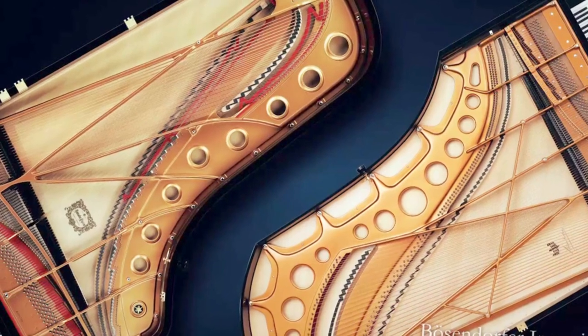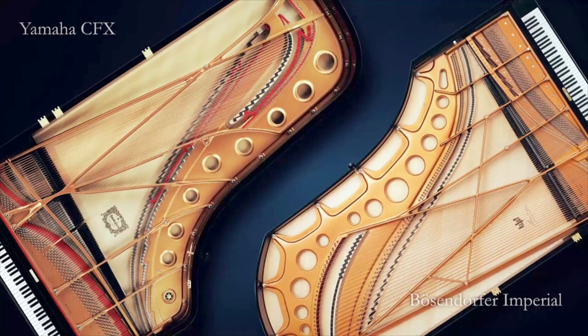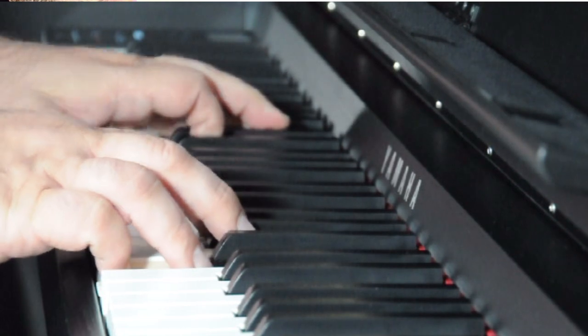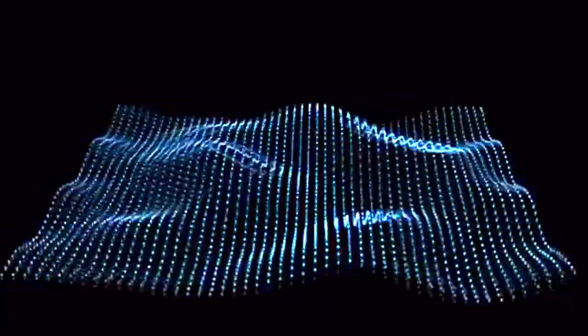At its core are two iconic concert grand pianos, the Yamaha CFX and the Bösendorfer Imperial, newly sampled with Yamaha's famous binaural technology. These samples interact with the piano's key action and two new modeling technologies to recreate the intricate interplay of sounds inside an acoustic grand piano.